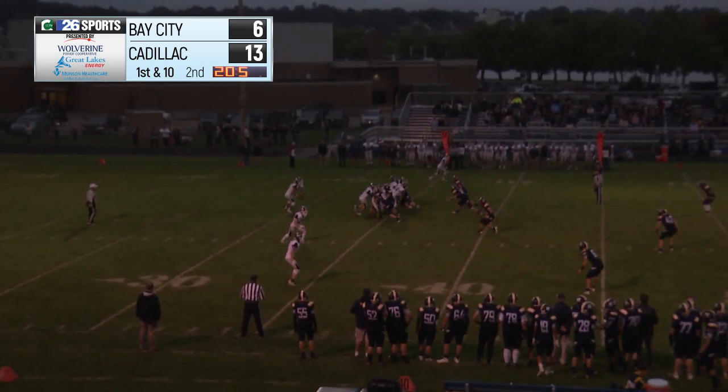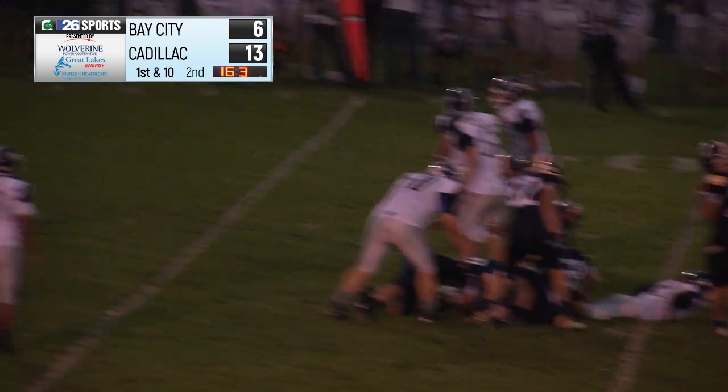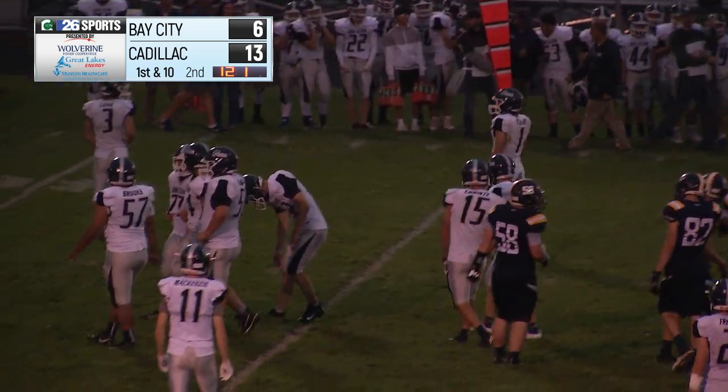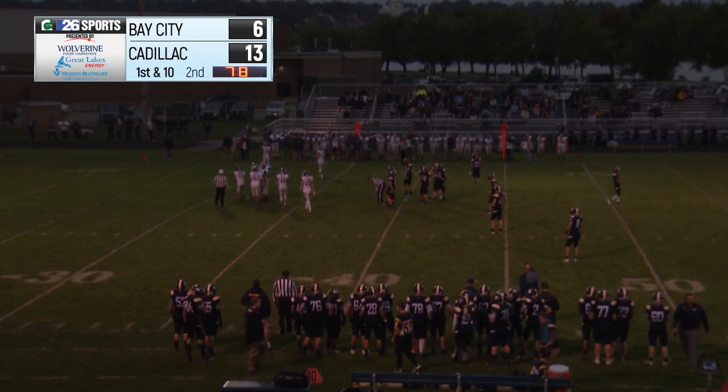Long working out of the shotgun. And he gives it to Caleb Christie, and he's dragged down by this Vikings defense. That's number 80, Jay Goulash, on the stop. And that may be the final play of the first half here at Veterans Memorial Stadium.